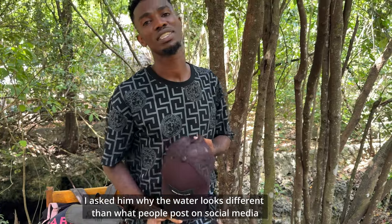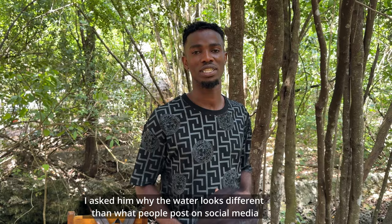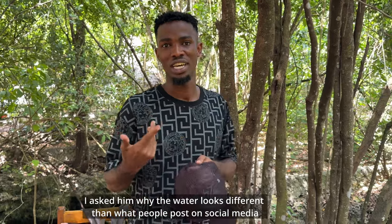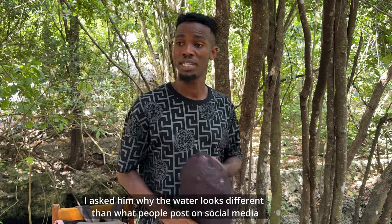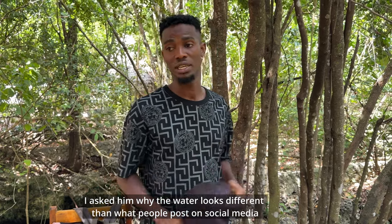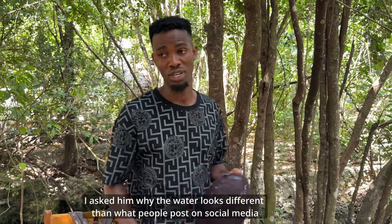Like this time, this is a low tide now, and there are so many people in the water. That's why the water now is changing. And sometimes you can come when it's low tide, but the water is still clean because there are not many people. But at this time, there are many people.